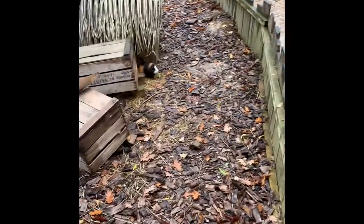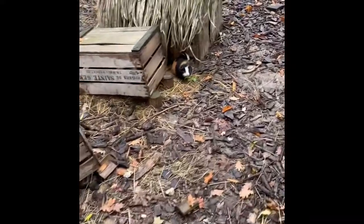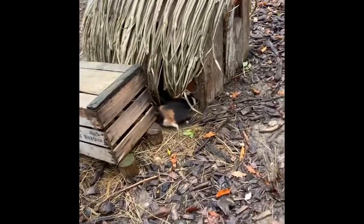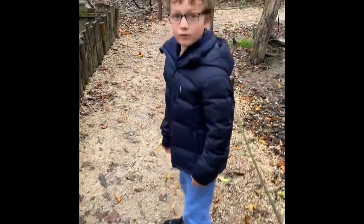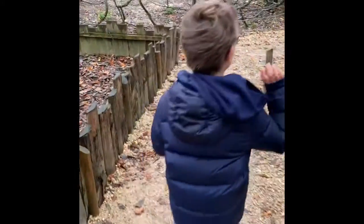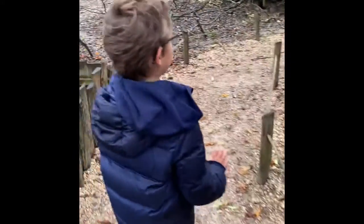Look at that chicken in the cage. That's another one. Yeah. And another one. Stroke them. I'm gonna stroke them. Okay guys, let's go on that Andean trail.